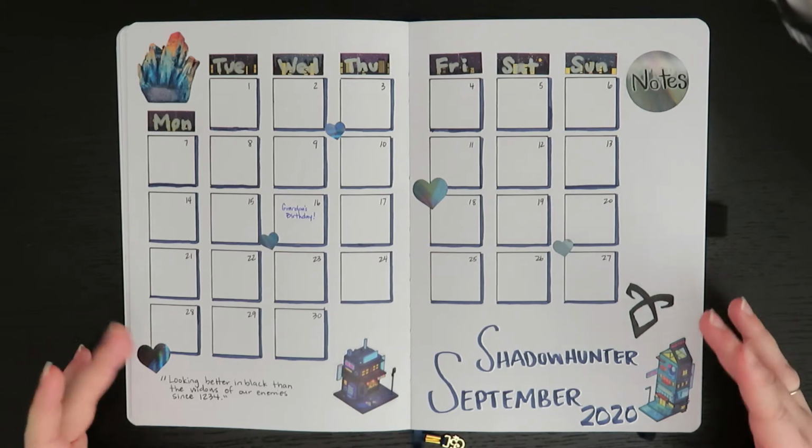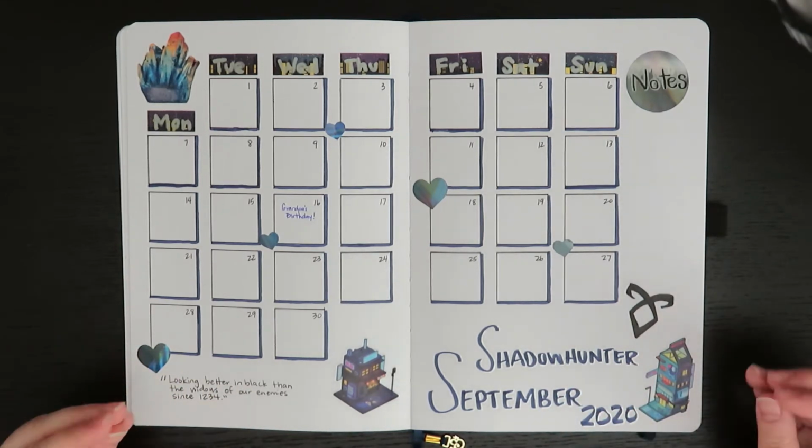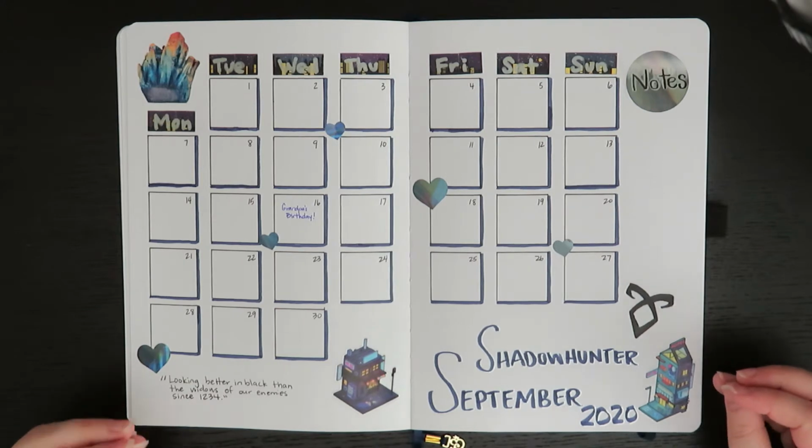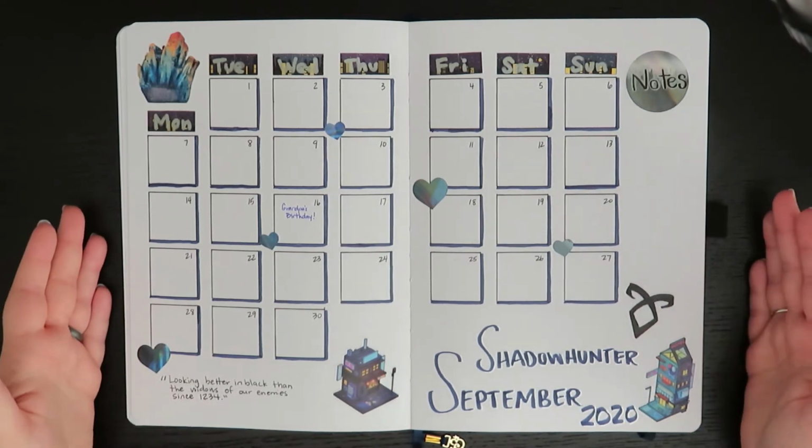I'm like 4 or 5 books behind in all of the series, and so I'm going to attempt to read all 18 Shadowhunters books in 30 days.